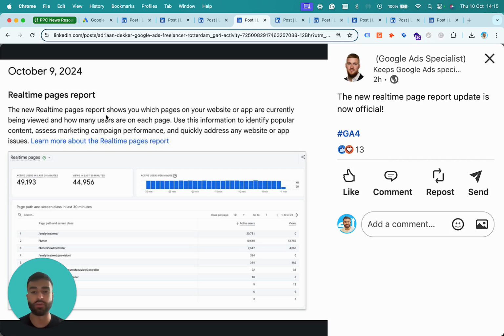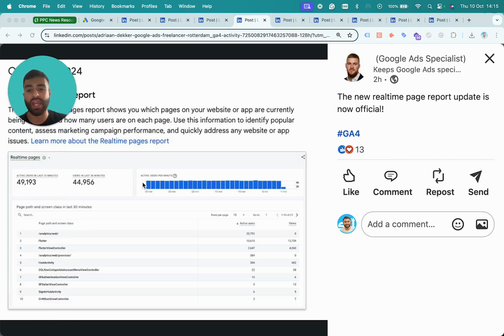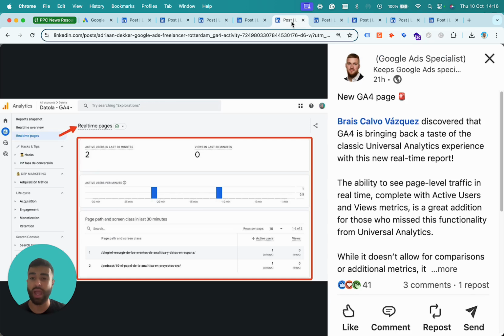Really good to see, and you can see an example of what that looks like at the bottom here with the active users per minute. We also have the page path and screen class in the last 30 minutes, and also some data here for active users in the last 30 minutes, as well as views. It's really cool to see, and it's really, really concise, and I think a lot of people have been looking for these real-time pages reports so you can get more instrumental data into how people are engaging with their relevant page or website or app itself.